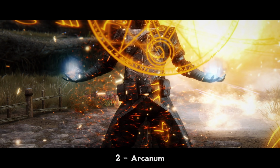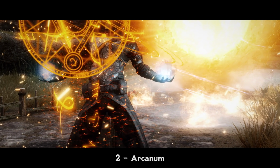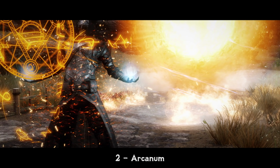Number 2. Arcanum, a new age of magic. A mod with a proud name, which is totally deserved. Arcanum is a massive spell pack that combines magic gameplay with visual effects of quality never attempted before.